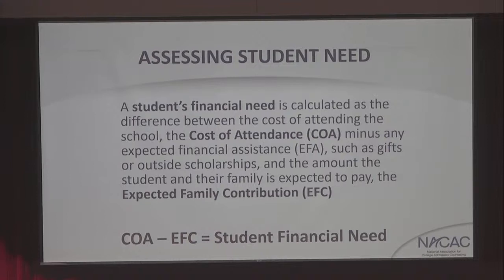Cost of attendance, and then we take out what we consider expected financial assistance: grants, loans, scholarships, pieces like that. That all leaves you with what's considered the expected family contribution. Cost of attendance minus expected family contribution leaves you with what we consider student financial need.